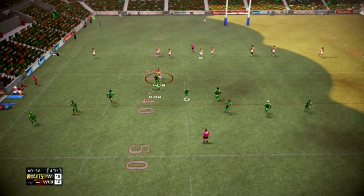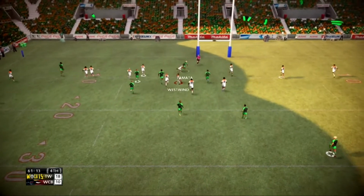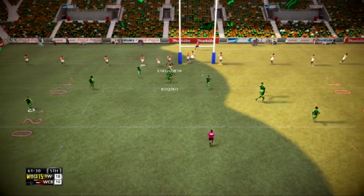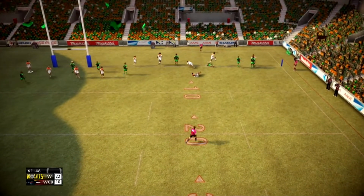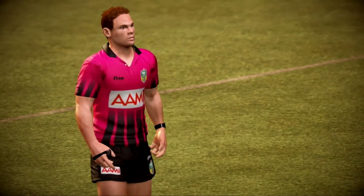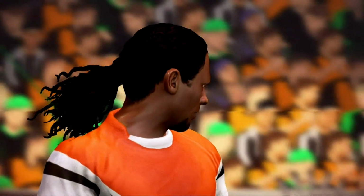Three quarters gone. Yuki. Tamata. Who can stop him? He's in the clear. What a tackle. Has saved a try. He just keeps going and going and going. And with that, they get another try. Good try that, Andrew. The build-up was impressive, and in the end, the defence had no answer to that piece of brilliance.